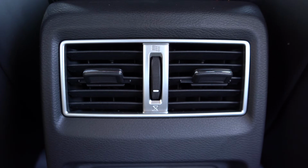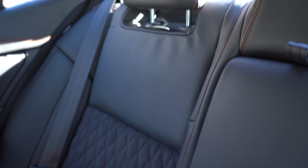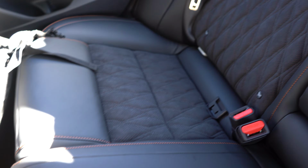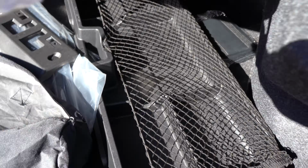You fit your toes underneath these front seats, and you get some more space that way. The seats continue to be extremely comfortable back there as well. The same patterns and stitchings continue there. You've got the diamond stitched suede material in the middle, very comfy seats. You have ventilation in the back as well, no heated seats or anything like that. And the most important thing, you can fold down those seats 60-40, which makes this car very practical.